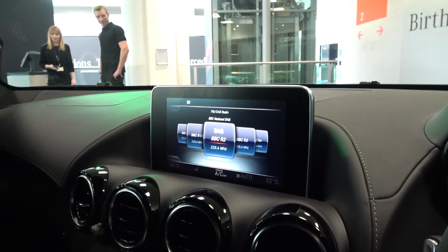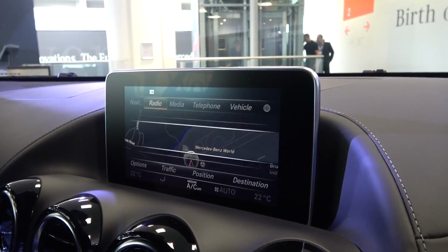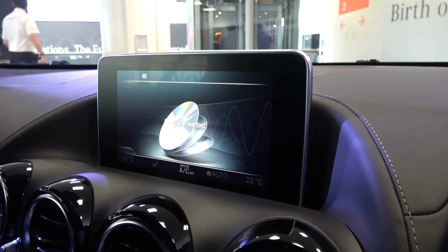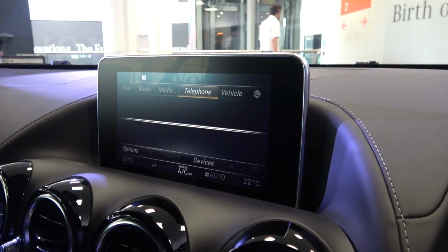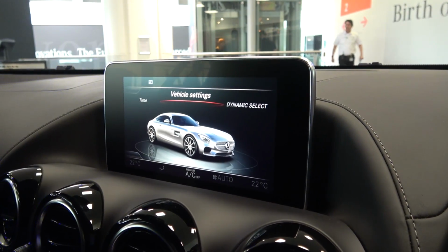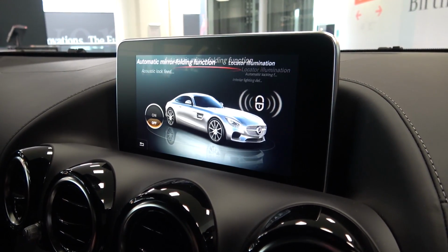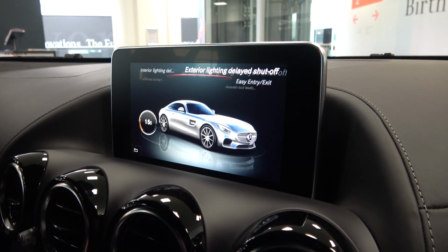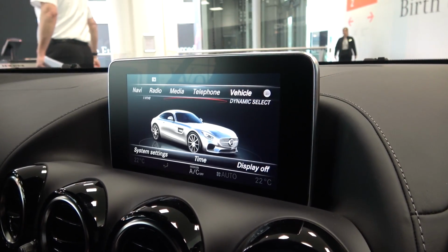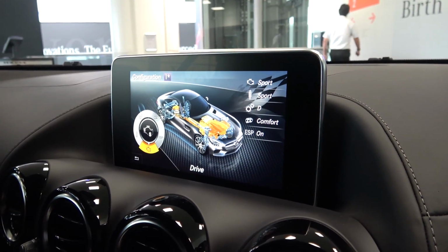Pressing the on button in the central column, we can now take a look at the infotainment system on the car's main TFT screen. First is navigation, then DAB digital radio options. Media is next, which is followed by communication options. Then vehicle, which offers menus for various features including individual configuration, where the driver can bespoke their car setup. Vehicle data and dynamic select also provide interesting information on real-time output, but can't be accessed fully without the engine running.